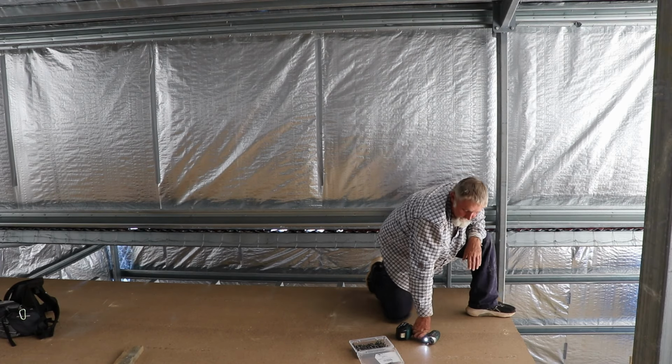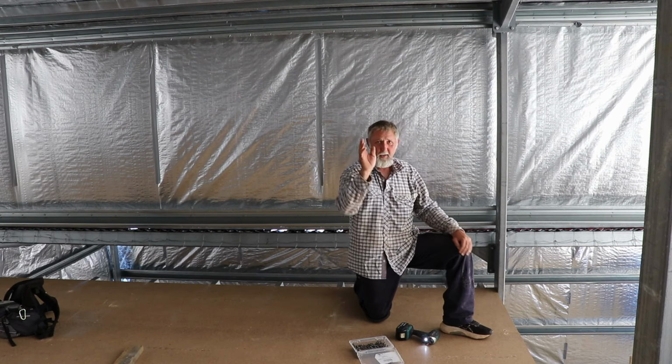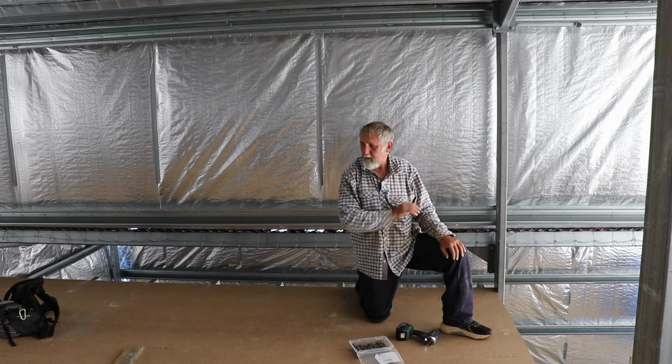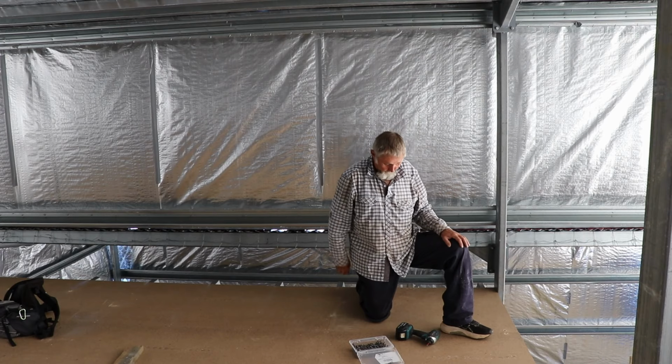That's the mezzanine in. I just need to run 2 string lines, get those last couple of screws in, give it a sweep down, but all the boards are in place. Beautiful.